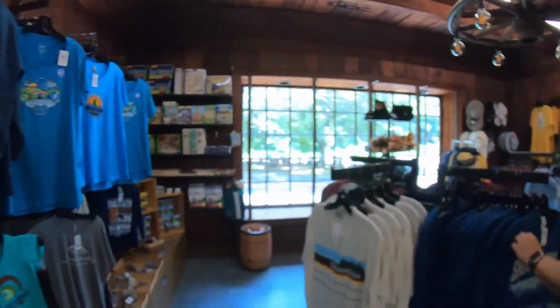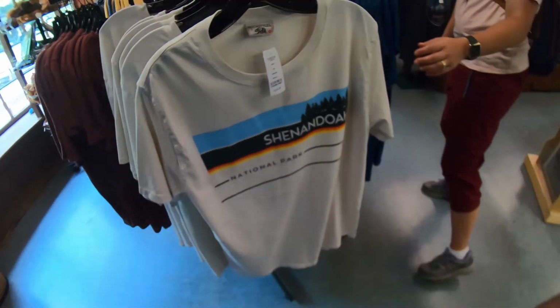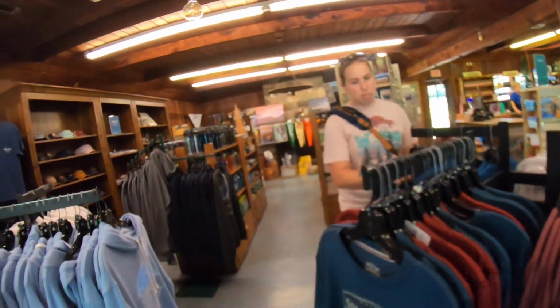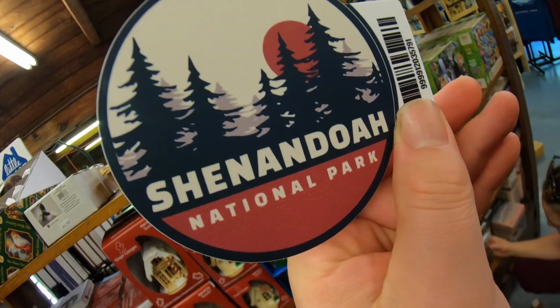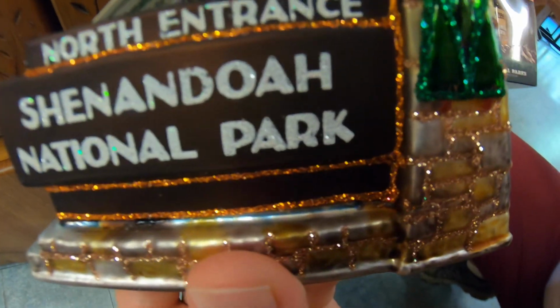Ooh, look at all the souvenirs. Ooh, look at this. That's a cool shirt. Not for the price, but ooh, that's a nice one too. Shop, shop, shop, shop, shop, shop. Everywhere we go. Sticker vibes for the Bronco Sport. There it is. What do you got? Christmas tree ornament. Yeah.